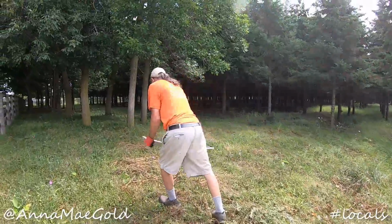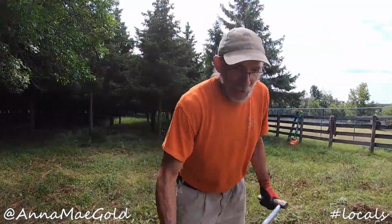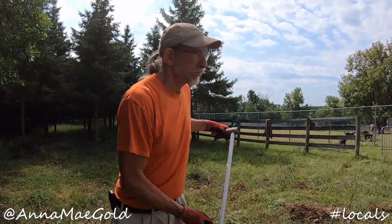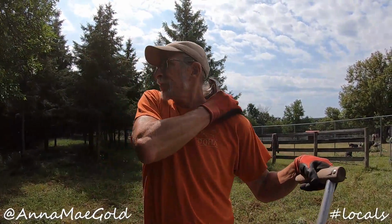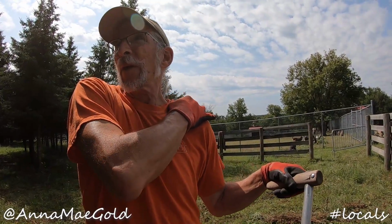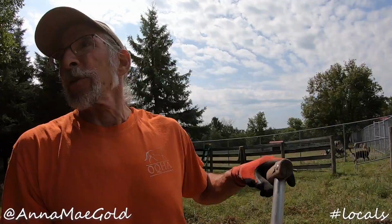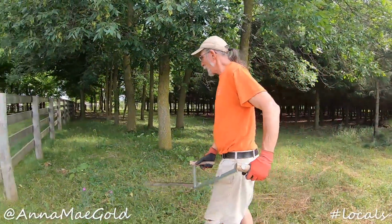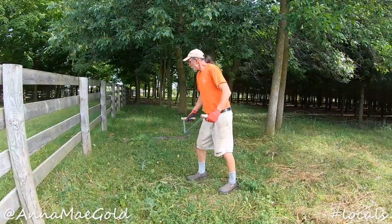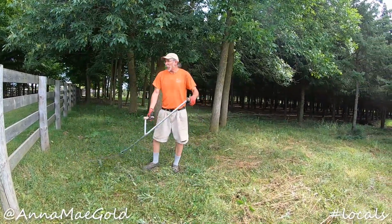How long do you think this property has been left to go to pieces to look like this? I don't know, three or four years, five years maybe. I'm sure somebody knows exactly. They were responsible for looking after it or not looking after it.